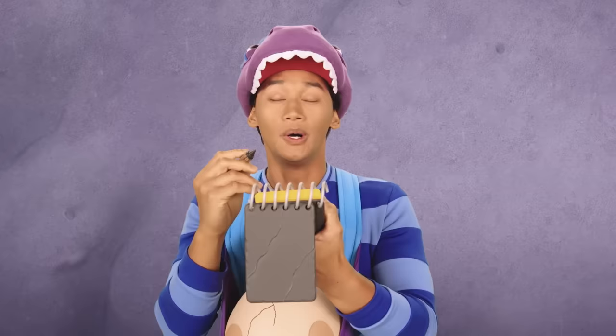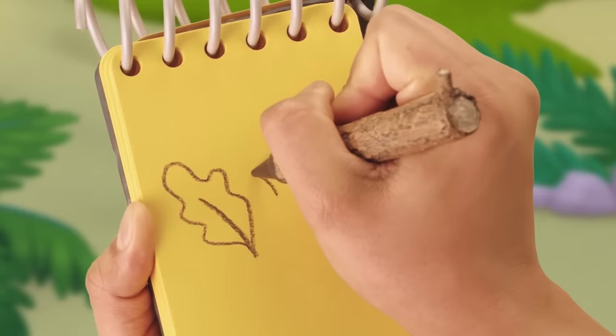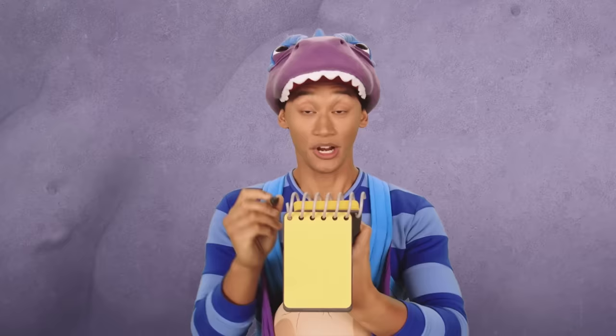Okay, so, plants. We'll draw a big wavy shape like this, with a line down the middle for the stem. And another one. And then another one. There, we have plants. I'm looking for the orange fruit.